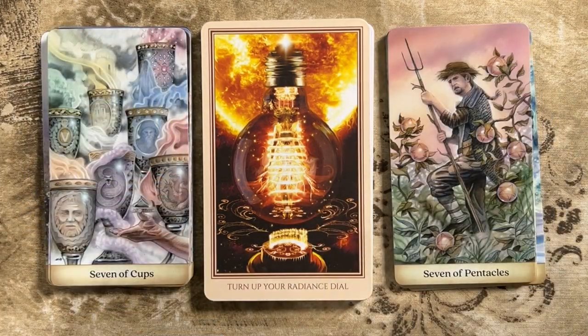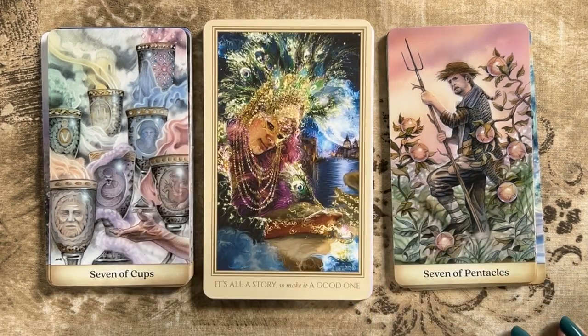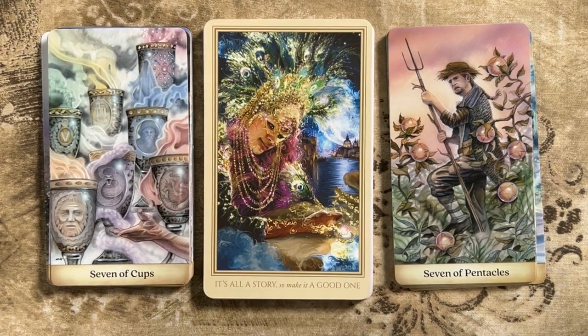The Seven of Cups and the Seven of Pentacles. It's All a Story, So Make It a Good One. With two sevens, the number of contemplation and revision and planning, with It's All a Story, So Make It a Good One. So it's like, okay, before you just jump out there, really contemplate how you're going to make this story the best story.